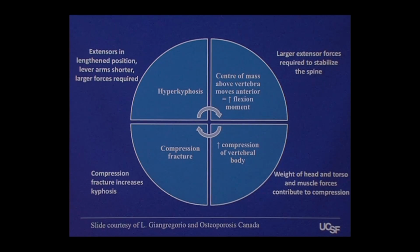And this is a diagram that shows that when you have excessive curvature, also called hyperkyphosis, the back muscles are lengthened, the lever arms are shorter, and it requires larger forces to stabilize the spine. And larger forces increase mechanical load. And over here, with the larger forces required to stabilize the spine, the center of mass above the vertebrae moves forward, and that increases this flexion stress or flexion moment on the vertebrae. That increases compression to the vertebrae. So the weight of the head, the torso, and the muscle forces all contribute to this increased compression in the vertebral body. And that compression increases the risk for fractures. And once you've had a fracture, it increases the risk of kyphosis, and then you've got this vicious cycle going here. But you can do something about it.